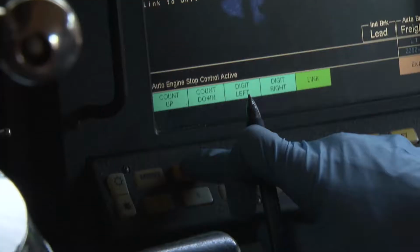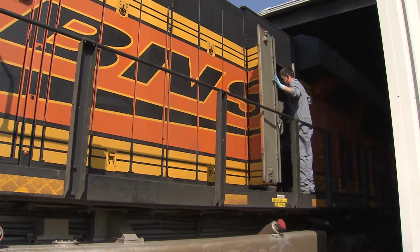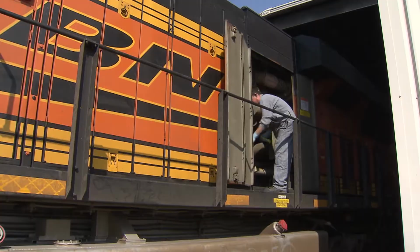We go through and check fluids, we check the brakes, we go through the cabs, we clean the cabs, get them set up, the leaders, sanding, pretty much anything that would need to be done before it departs from here.